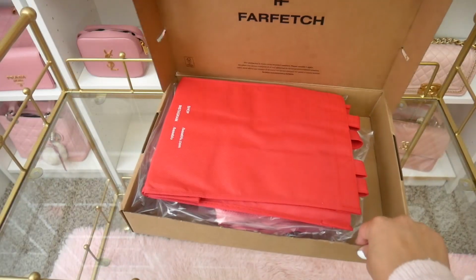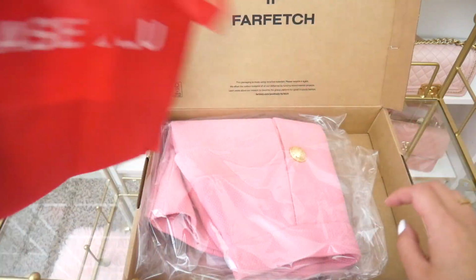I'm so excited about this new item that I've picked up because it's something that I've been wanting to buy for such a long time, but I've just never really made it a priority for me to get something like this. And of course, what I'm talking about is this beautiful pink Balmain skirt.